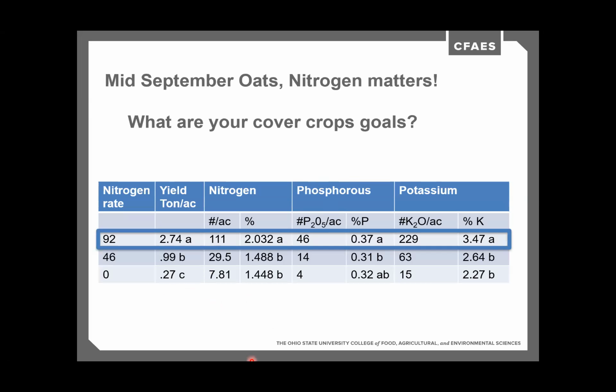But this was mid-September planted oats, and something you see is that by increasing our nitrogen rate, we really increase the biomass. So if you're looking to grow biomass, looking to grow organic matter, we have to grow that crop. So we had 1 ton with 50 pounds of nitrogen, and 2 3/4 tons with 100 pounds of nitrogen. Again, if you're going to put that manure on and you want to tie up that nitrogen, oats could be a good crop to grow.